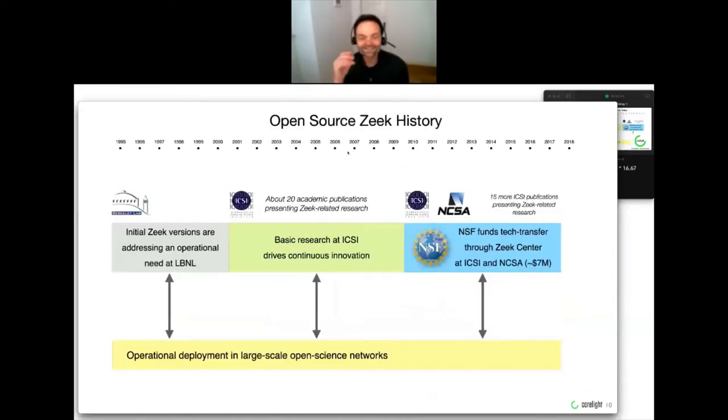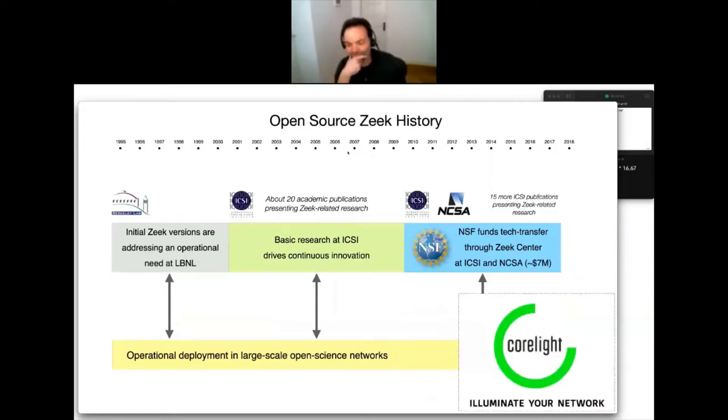Anyway, what happened in the end was that we got quite a bit of demand in these final years of this period from non-educational institutions. This is when the enterprise space got really interested in Zeek. Companies, government agencies, and they kept approaching us. And that was something that our little research group at ICSI could really not realistically satisfy anymore.